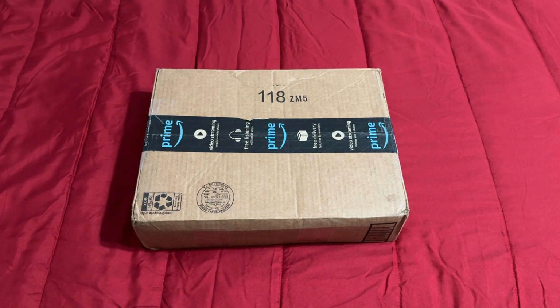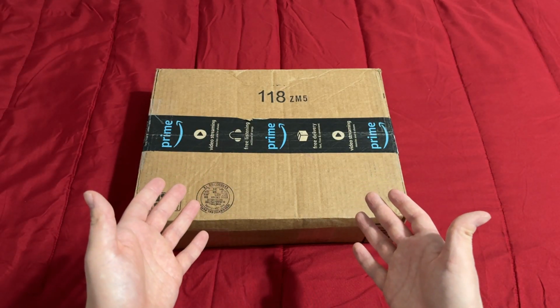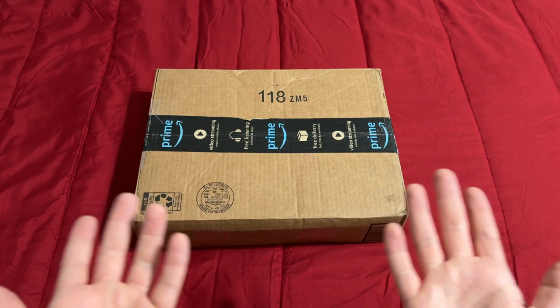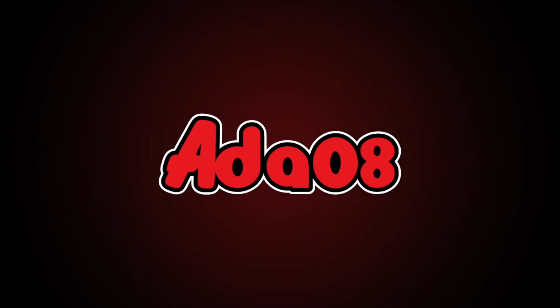Hey guys, 8808 here. You are currently looking at a box, and inside this box is a computer that holds a bit of sentimental value to me.